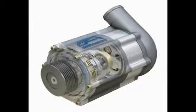Take a listen to the sound of a centrifugal vortex supercharger.